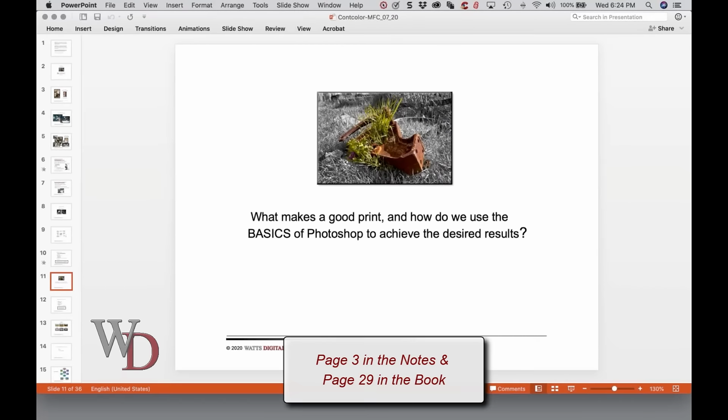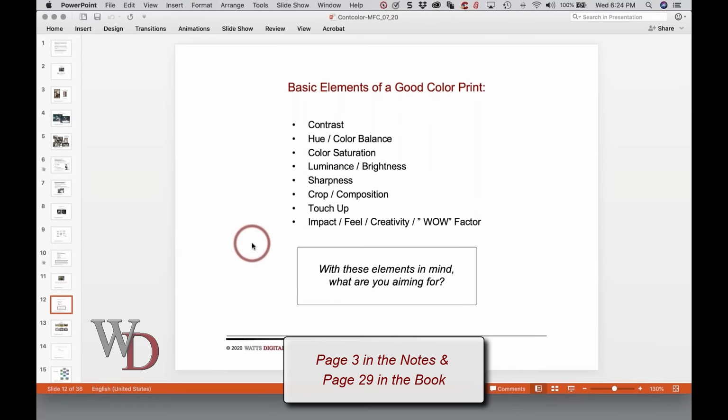Okay, we're on page 3 of the notes and page 29 if you were in the book. And this is really the question you should be asking yourself: what makes a good print? And how do we use the basics of Photoshop to achieve the desired results? There are a few definitions in order, and I'm going to get to those as we go along, but let's go ahead and look at this chart, which I put together on the PowerPoint slide as well as on page 3 and 29 in the book. And on the chart on page 3, you'll see the corresponding basic tools in Photoshop. You'll see levels, hue saturation, and so forth.